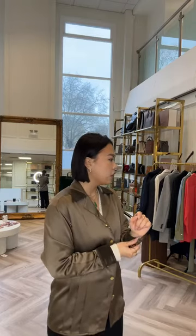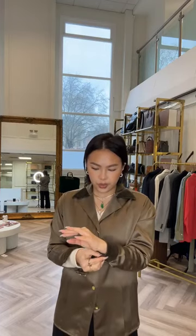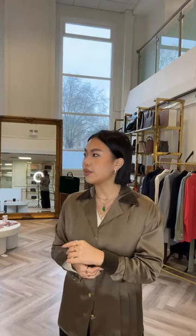1,250 pounds. Great price point for such a collectible piece, because this type of mix and match, like silk itself in Chanel, they do quite a bit when it comes to the 90s, but when it comes to the mix and match material, we don't see that often.